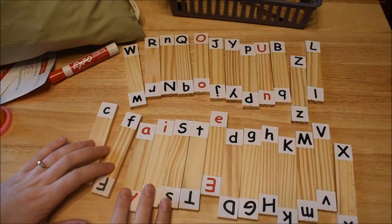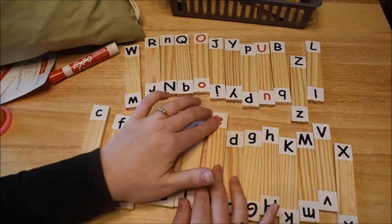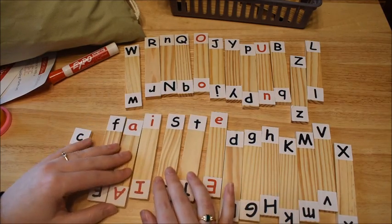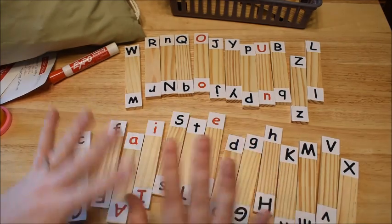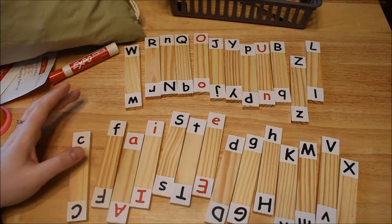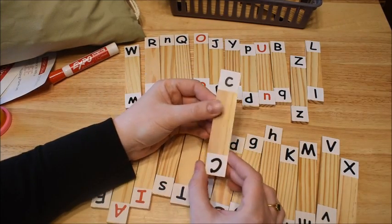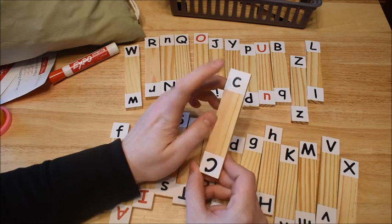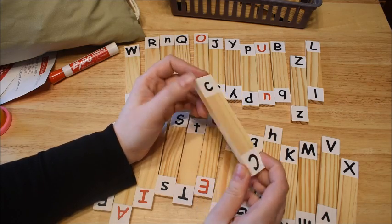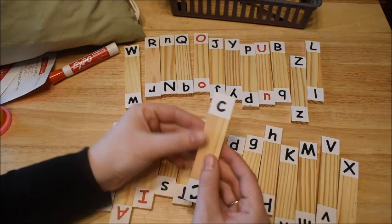Okay guys, look what I did. If you know me, you know I like to use things unconventionally, and I like to turn fun games into learning games in different ways. So what I did is I took some Brain Blox and added letters to them. All I did is use some stickers that I had, and I stuck them on here. I put capitals on one side, and lowercase on the other side.